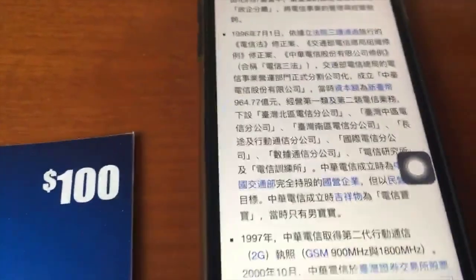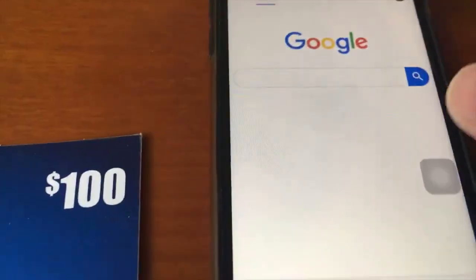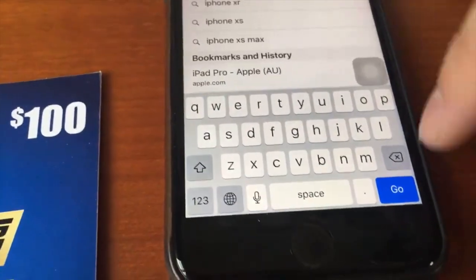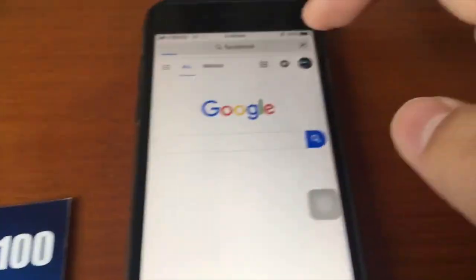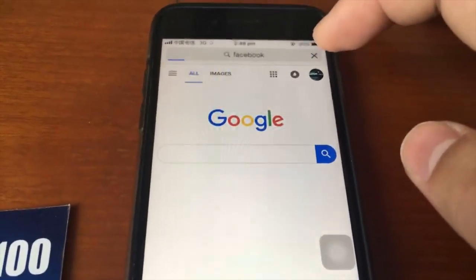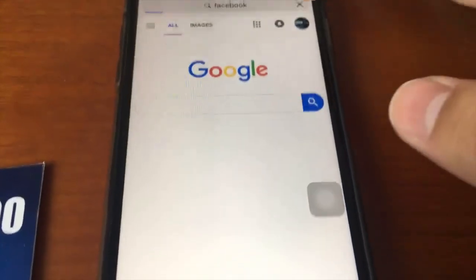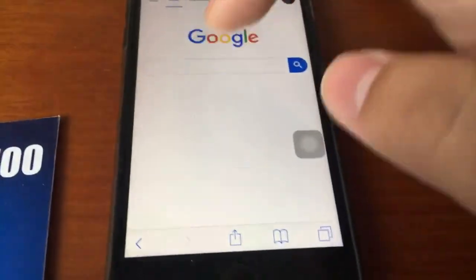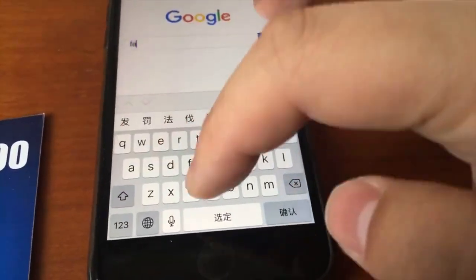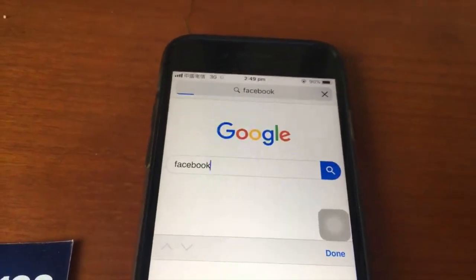Let's see. Google, no problem. Facebook, let's see. Oh my goodness. What the hell is it?